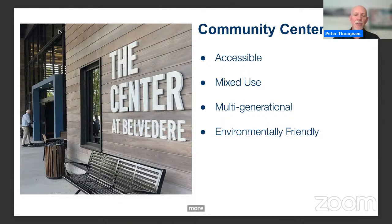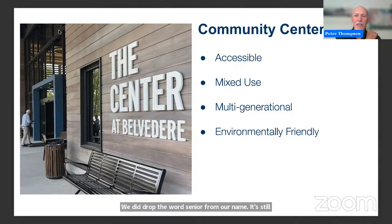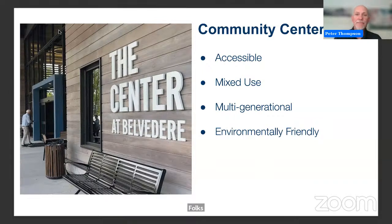So we really wanted to change the view and the vision and the image of what a senior community center could be. We did drop the word senior from our name. It's still our corporate name, but we changed to the Center at Belvedere and typically just refer to ourselves as the center to help folks. And the name change did make a big difference for a lot of people. The location and what we're going to talk about certainly changed even more.